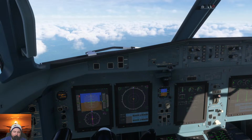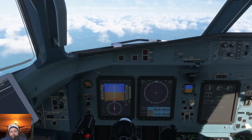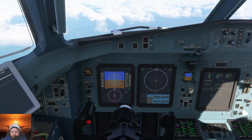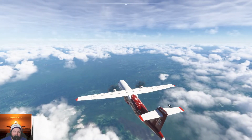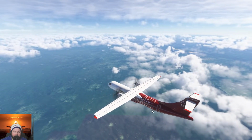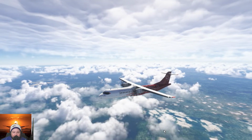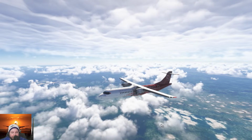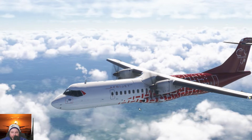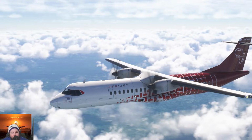Oh, VNAV, stop flashing on the screen. We're not following you today. We're a leader, not a follower. Can't really see much outside the windows. We'll just hang out here. This airplane looks pretty damn good, doesn't it? I like the livery, man. It's a pretty cool livery, the color scheme and how it goes from really dark to light. I like that. It's pretty cool looking.